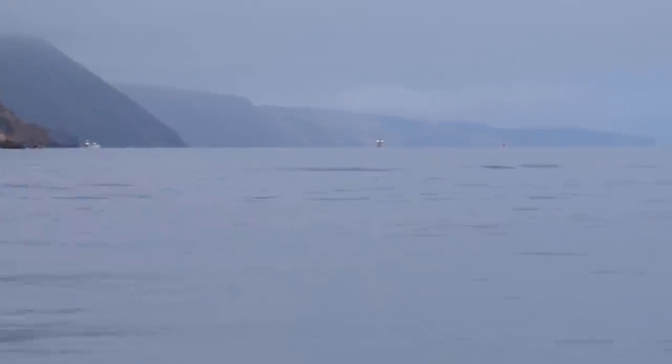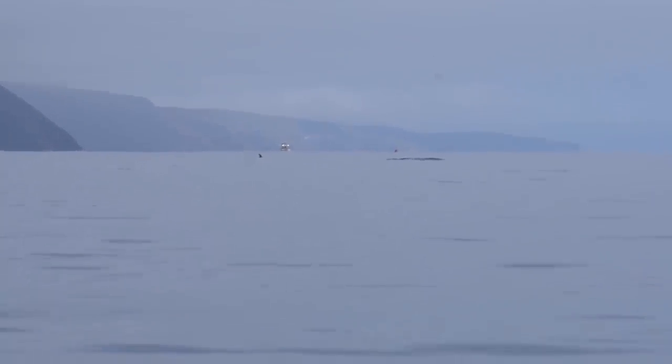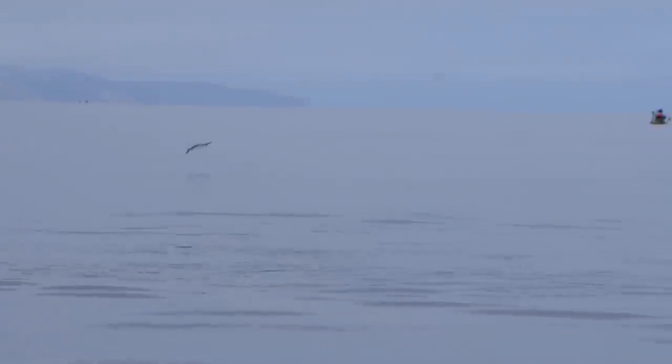Got you loud, clear. Pod of dolphins coming through right here, porpoises. Right here in the middle of the group. Oh, look at that. They're chasing flying fish out of the water. They are hunting these big flying fish. We were catching them in the net last night right next to the boat. How cool is that?